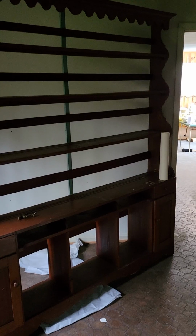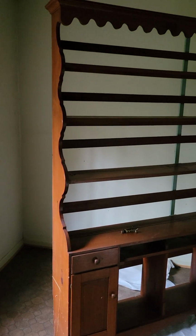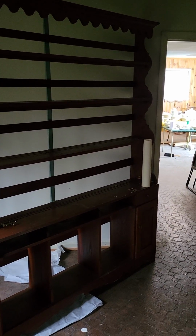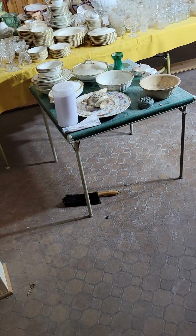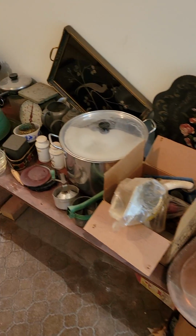This display piece is in a back lower bedroom off the basement. It's actually really big, but you could use it to display plates or a lot of other collectibles or quilts or things like that. TV tables, looks like you're from the 60s. And we're going to turn the corner and look for more stuff. Still in the basement, everything you see in this video is for sale.